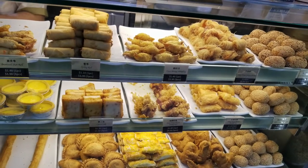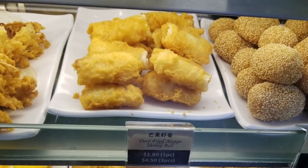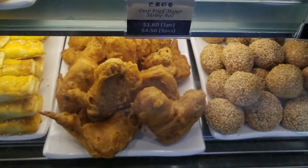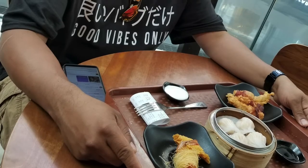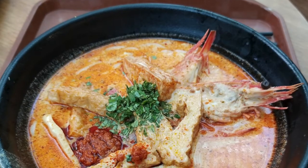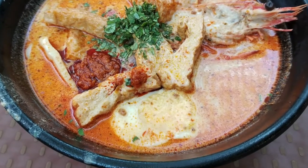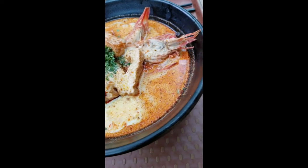So here is the cafeteria. This is the dim sum counter with all of its fried food. I ordered a bunch of shrimp dim sum dishes for Josh because that's what he was craving at the time. They did speak mostly Cantonese there, and the English was not great. I remember he wanted mayonnaise and they didn't have mayonnaise, and I had to go to a Japanese stand to ask for mayonnaise. This is a curry laksa that I ordered for myself. It was really, really great.